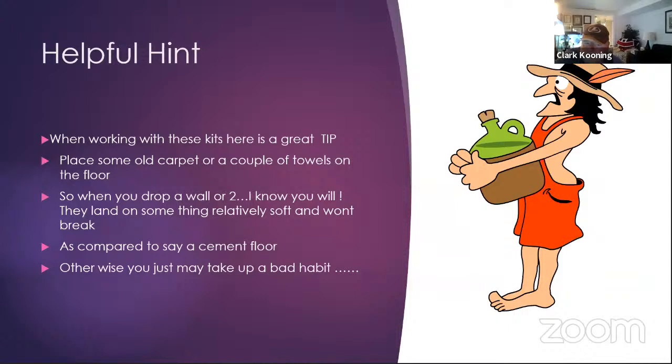So when working with these kits, here's a great tip. Put some old carpet or a couple of towels on the floor between you and your workbench, so that when you do drop a wall or two, it lands on something soft and won't break, or at least not break into multiple pieces. If not, you may be like our friend and want to find a jug.